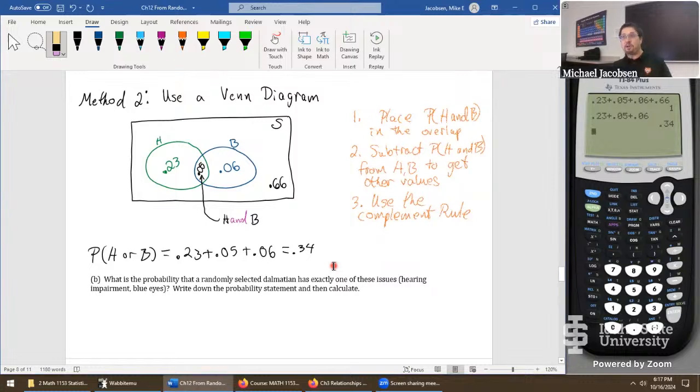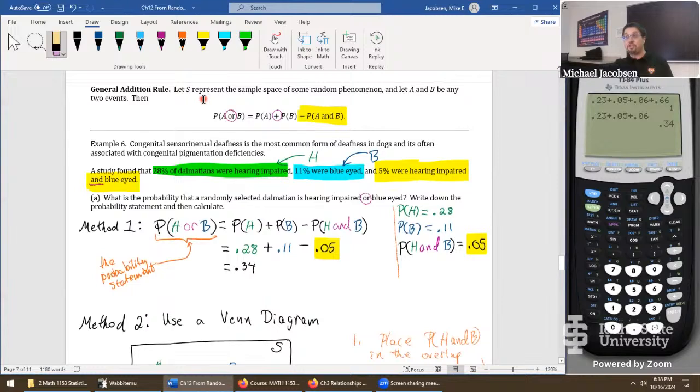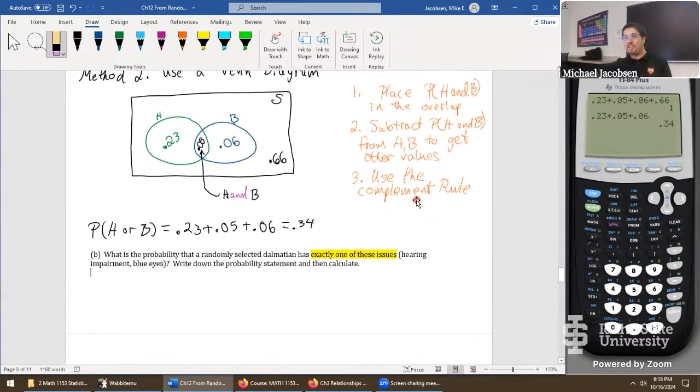Not every question that's asked in probability has a formula. That's another thing that's kind of awful. And part B is one of those kinds of questions. What is the probability that a randomly selected Dalmatian has exactly one of these issues? And the most important part of this was where they said exactly 1. We mean just the Dalmatians who are exclusively hearing impaired, but they have normal eye pigmentation, or the Dalmatians that have abnormal eye pigmentation, however, their hearing is totally fine. That's a whole new question, and it doesn't even line up with the general addition rule. And there's many other weird questions you can ask that have no actual rules that go along with them.